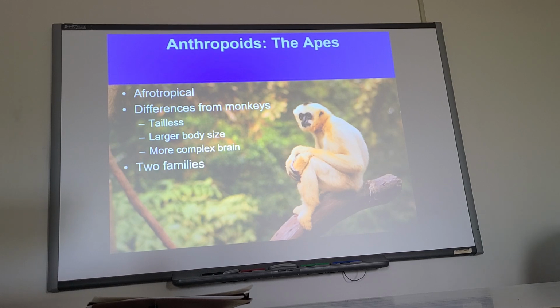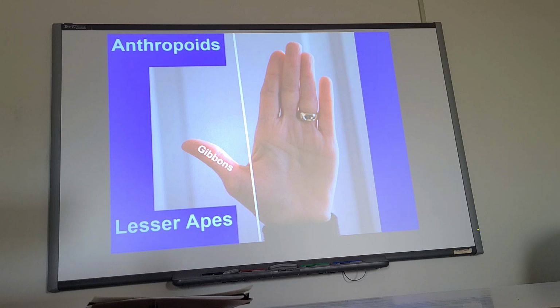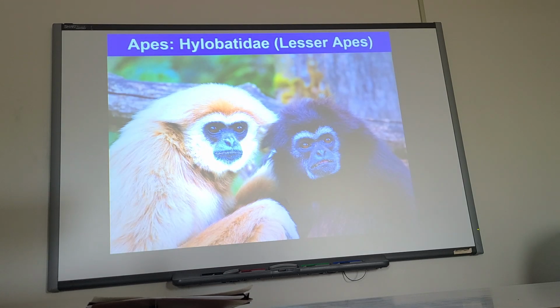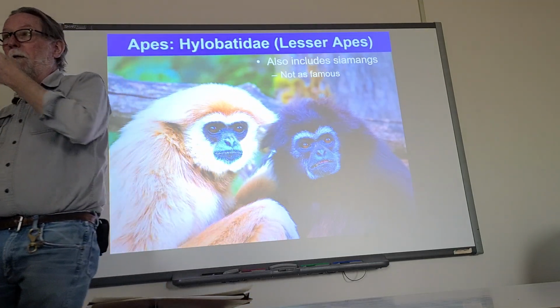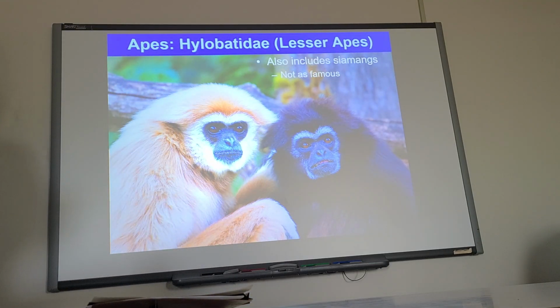With the other ones in the picture that I had. There are 2 major families here. One are the lesser apes, and they are Hylobatidae, and then the great apes are Hominidae. So that's basically us. Okay, so I'll talk about the lesser apes first, and of course I'm using the word gibbon, and gibbon is one of the lesser apes in Hylobatidae. It's not the only one. Besides the gibbons, there are also what are called the siamangs. Usually when we think of lesser apes, we tend to think of gibbons alone.